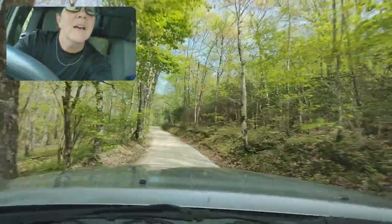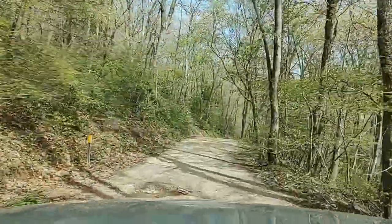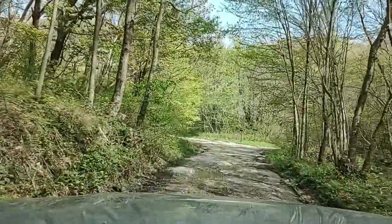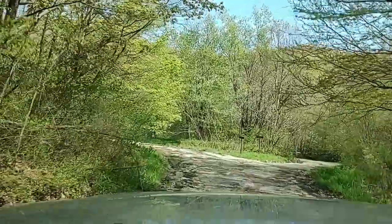Alright, here we go. How much more do we have? We've got 2.3 miles more left to go. The toughest road I've been on, but I think my confidence is getting better too. I would have liked it to have been a little smoother, but I also felt like, yeah, I got this. That was kind of fun.